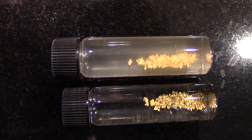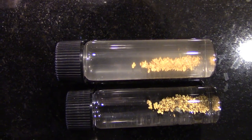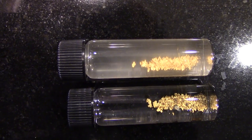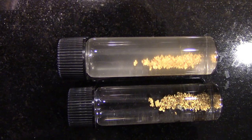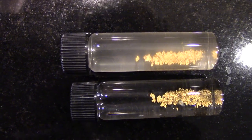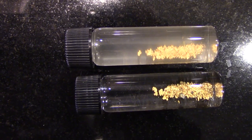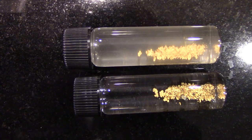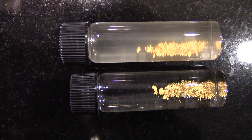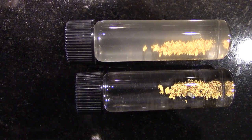So this is my final tally from the gold claim in the Cariboo. The top vial is from the first, I would say, 6 to 8 inches of dirt that I put through the high banker, and it's 0.06 of a gram. And the bottom vial is pretty much everything underneath that, and you can see from the picture that I'll post at the end is 0.2 of a gram. So certainly there's gold from the top all the way to the bottom.